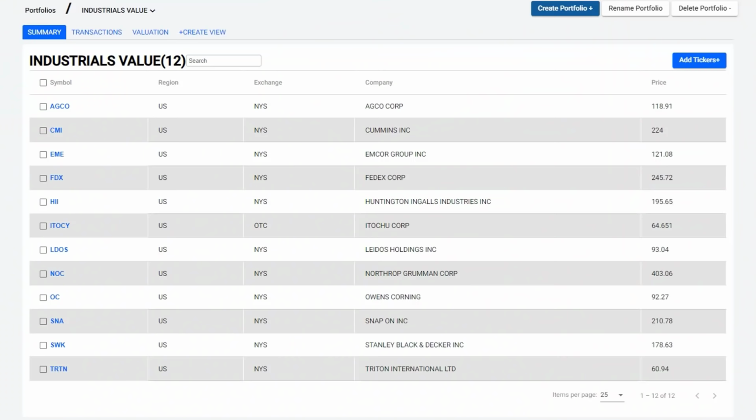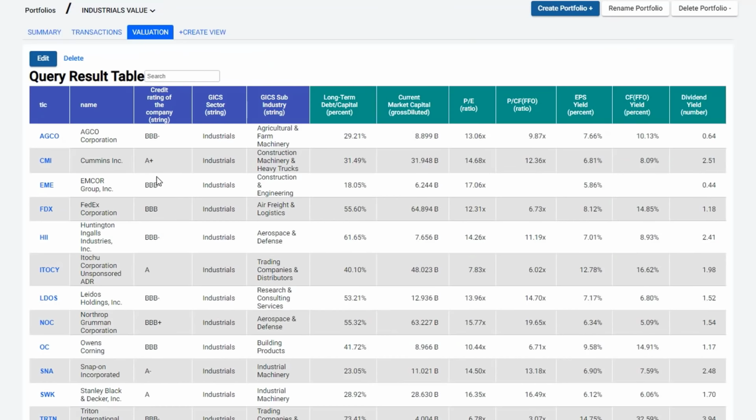So let's turn to Fast Graphs and look at my screen. I've run 11 screens here, and I've got 12 companies in the industrial sector that I consider to be either reasonably priced or approaching reasonable prices out of all the industrials that I covered. So we're going to go through those. I've created a value portfolio here where we can look at these according to value.